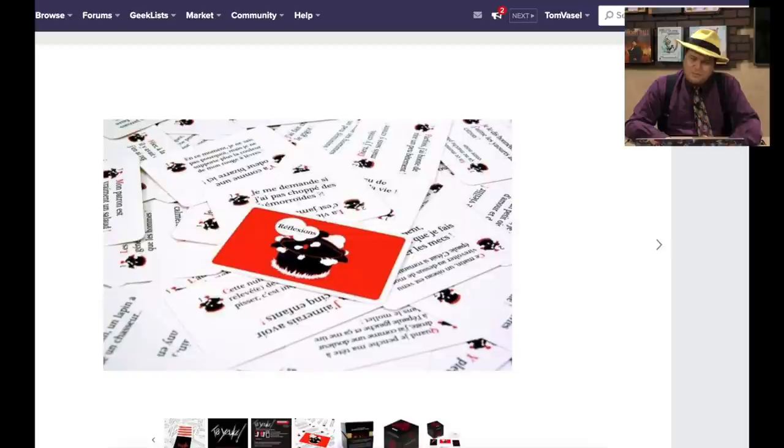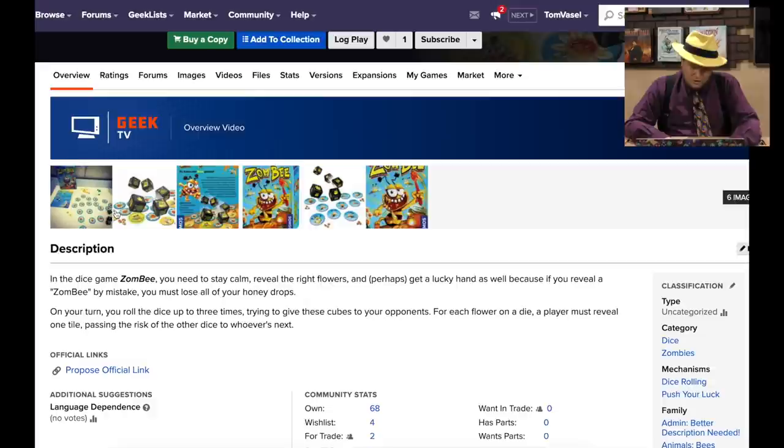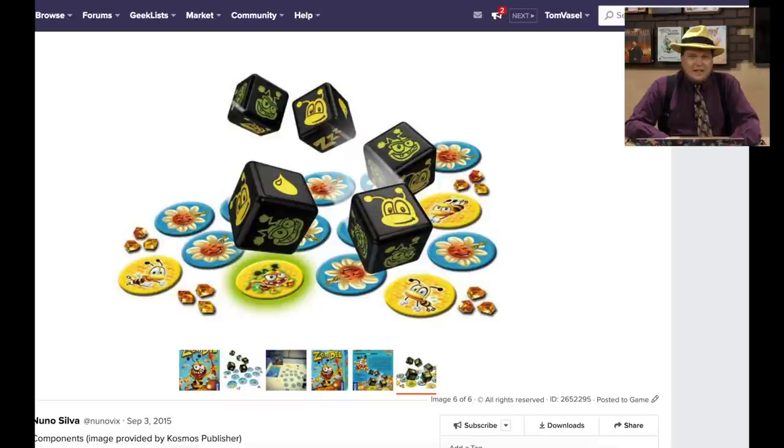Zombie from Cosmos. This is from 2015, so that's not that long ago. You roll your dice, trying to give these cubes to your opponents. That looks like a kid's game. Someone had the word zombie in their head and they decided to make it.